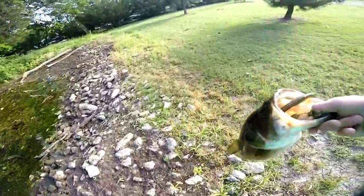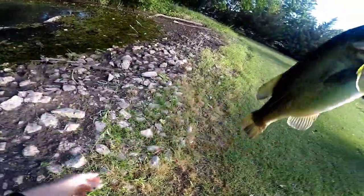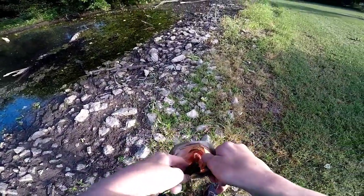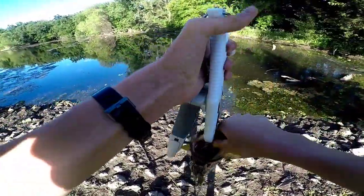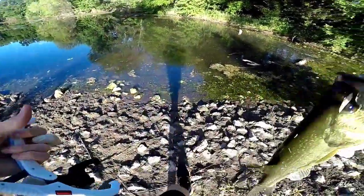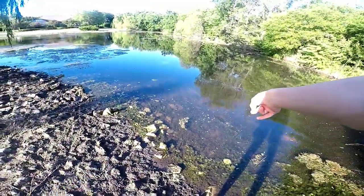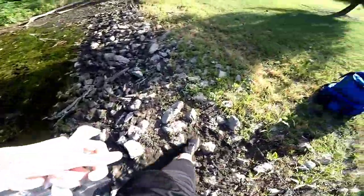Yes! Big worms catch big fish. Look at this fish. This is a very quality fish, ladies and gentlemen. That is a certified big one right there. 2 pounds, 8 ounces. First fish of the day. A little bit lighter than I thought. There we go. Get out of here. Oh, there she goes. Ladies and gentlemen, let's go back at it.